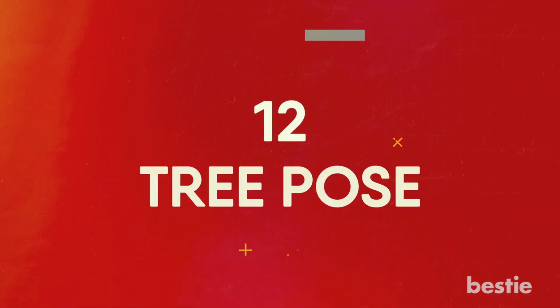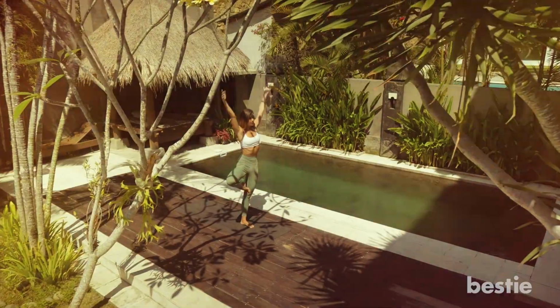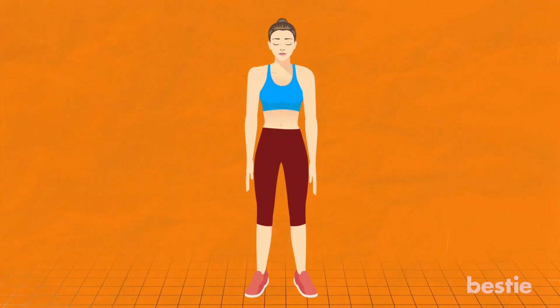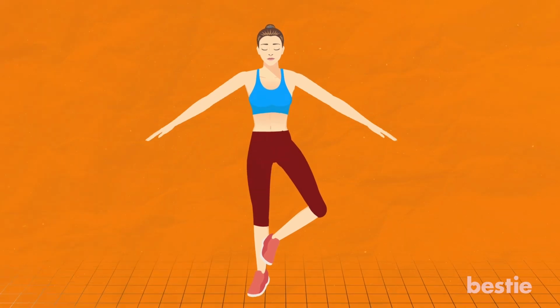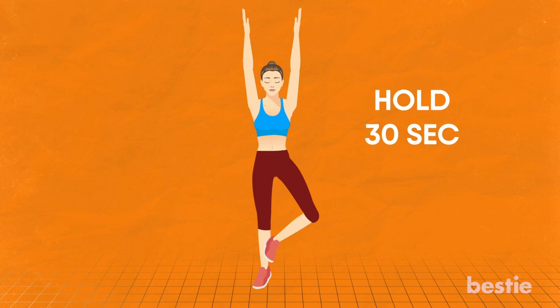Number 12. Tree pose. Tree pose is great on the floor or a folded mat. It strengthens your ankles, improves your balance, and engages your core. Stand with feet together, spine tall, and arms outstretched. Slowly lift the left foot up to the side of your calf and balance on the right foot only. Slowly lift arms overhead to make the branches of a tree. Hold for 30 seconds, then switch legs.